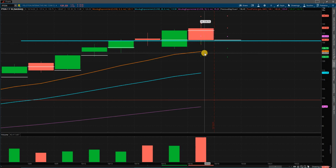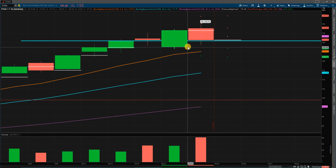Jumping into the trade for next week, I sold another call option at the 131 strike price for $535 in premium. The reason for the premium being higher this week is because volatility on Peloton has picked up, as well as us getting closer to their earnings date, which is on November 3rd.